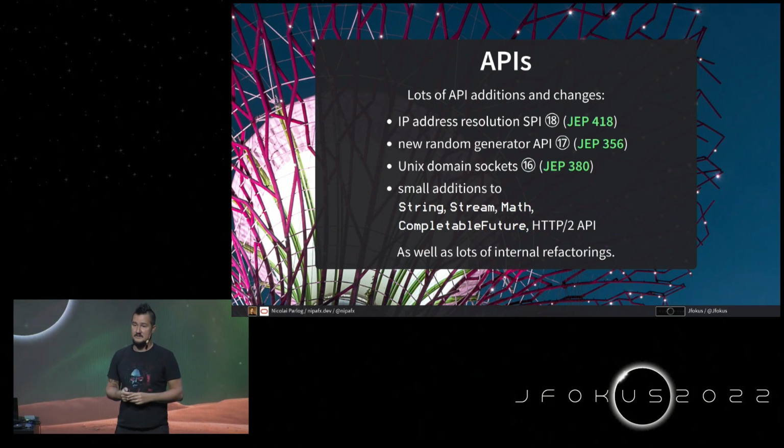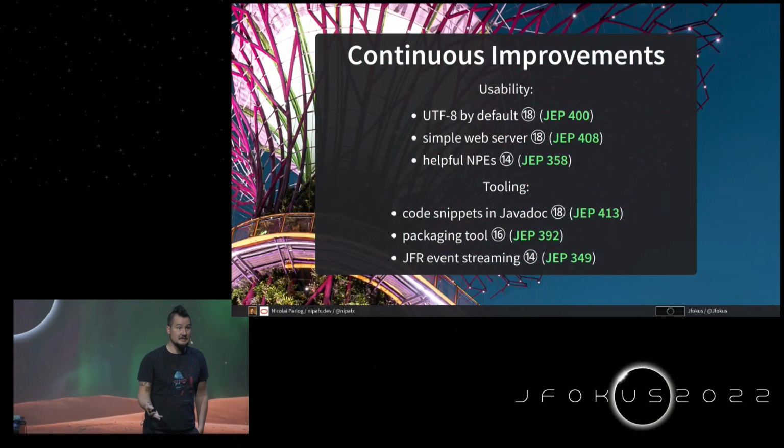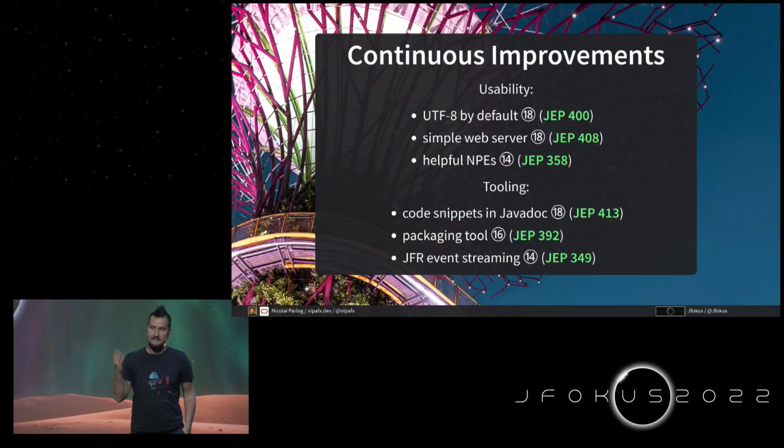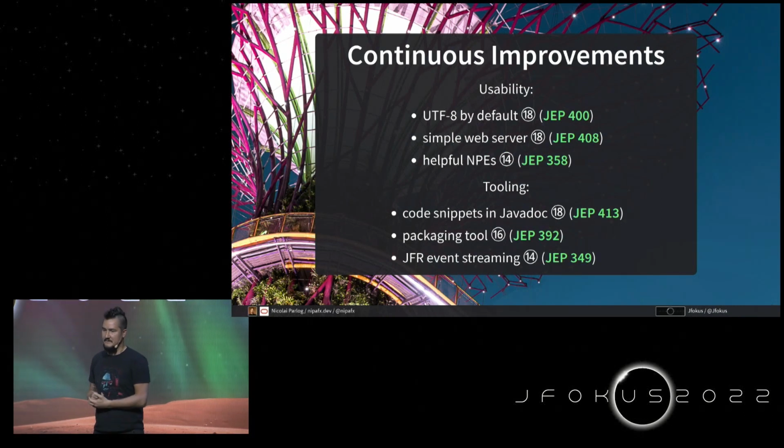And lots of internal refactorings as well that make the code more maintainable and faster. There's a bunch of usability changes that were made. For example, UTF-8 is now the default. That means if you're on Windows, and you don't pass the encoding on to all the APIs that can accept one, you're probably going to see a change in behavior if your files are not in Unicode. There's stuff like the simple web server. You can now write jwebserver since JDK 18 on your command line. It'll start a web server in the current directory, which is a small little tool, not a life changer, but definitely very interesting to have.